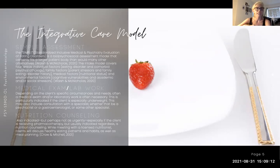Depending on the client's specific circumstances and needs, a medical exam and lab work is almost universally done once, and it's often done on a recurring basis during the beginning of treatment. Whether it's done on a weekly or bi-weekly basis depends on how underweight the client is. And this can also include consultation with a specialist, whether it's a psychiatrist, gastroenterologist, neurologist, whatever, depending on the client's needs. Also, pretty much universally included is nutrition counseling, and this will typically include discussion of healthy eating patterns, habits, meal planning, that sort of thing.